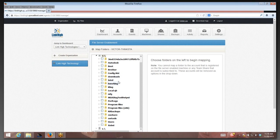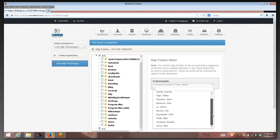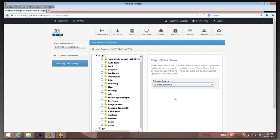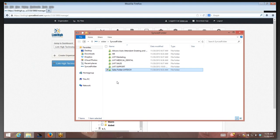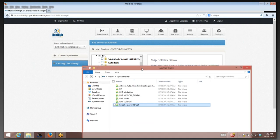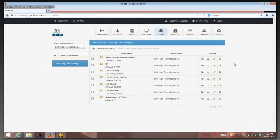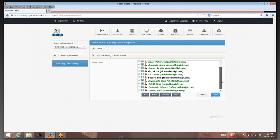This automatically, on people with the right security, my download folder will automatically appear on everyone with the right security. So it would actually show up here under sync folder, and it would just say the name of my machine, which is Victor-ThinkStation, and it would be my download folder. And then what I could do is assign permissions. So right here, under the marketing, I can assign permissions on an individual basis. I could also do individual machines. So if Mitch has 3 or 4 devices, I would say, oh, you can only use it on your desktop and not your iPad.